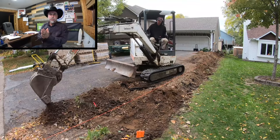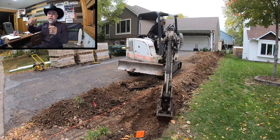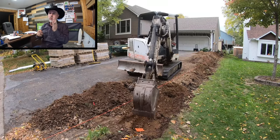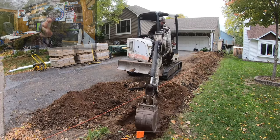In this case, to get a straight line with the property, we're going to use the side of the garage as our guide. We're going to pull a line 3 feet off from the back of the garage, 3 feet off from the side of the garage, and then pull a straight line from the curb and then line everything up, just like aim it down the barrel.